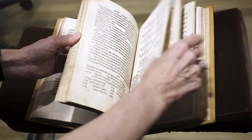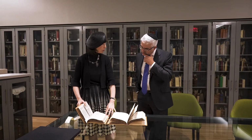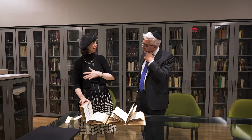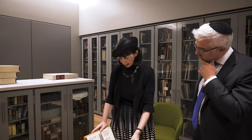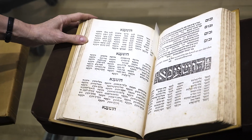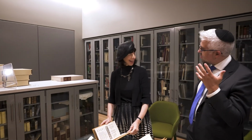In 1485, they printed this Roman rite, the Minhag B'nai Roma, which is not Romaniot of the Byzantine community that we were talking about before with Corfu, but it's actually the minhag that the Jews of Rome used in their prayer service. And you see over here the page for Hoshanos. Beautiful. And this book was printed by the Soncino family of Hebrew printers. We know the name Soncino.